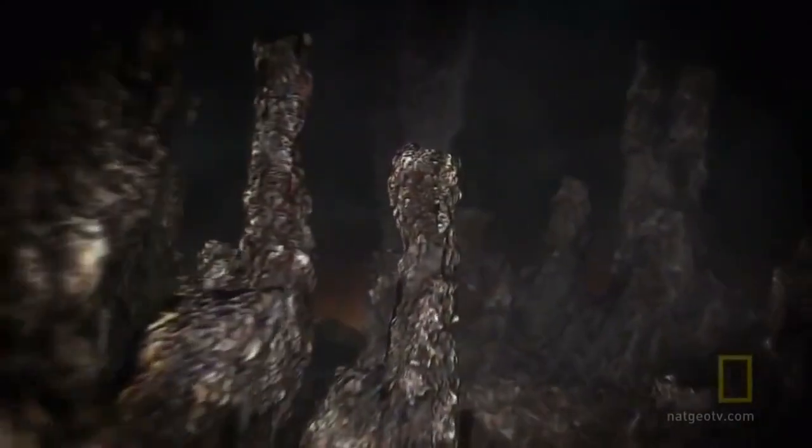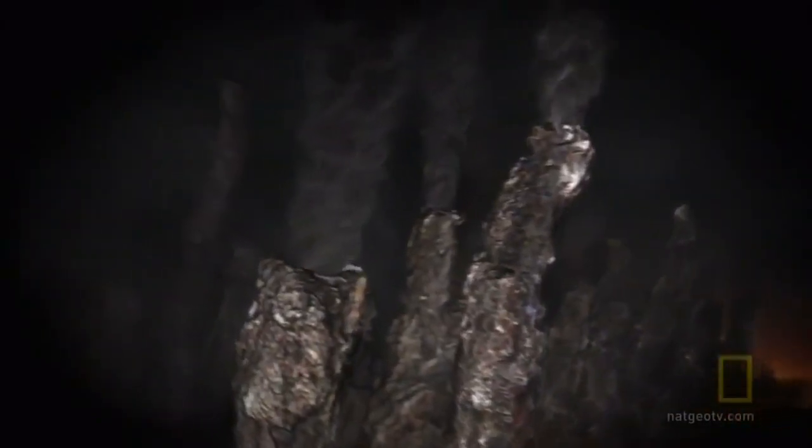But a dramatic illusion is taking shape. Underwater chimneys spewing hot liquid. Seawater seeps down into the Earth through cracks in the crust, collecting minerals and gases along the way. This potent mixture is released back out into the ocean, building these towers.